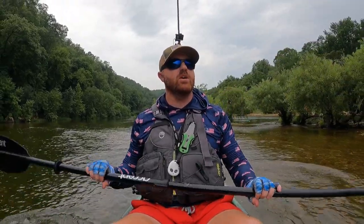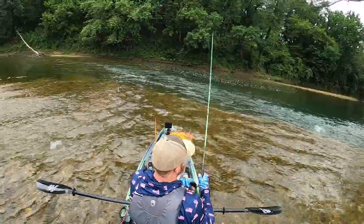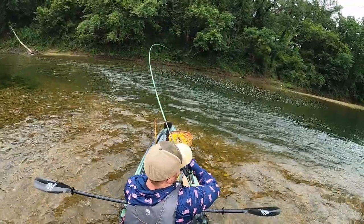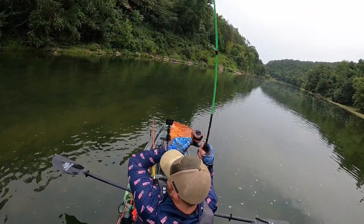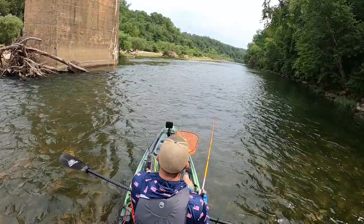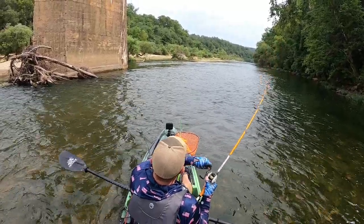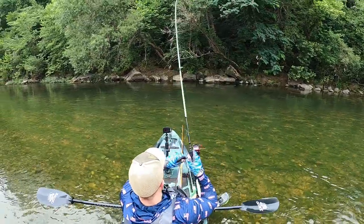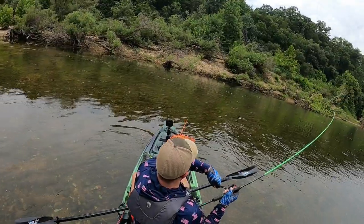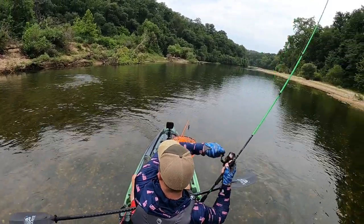Disturbed today because we are on one of my favorite rivers, and that is the National Buffalo River. God, it came out of the water and hit. He's on. He's on. Feels like a nice one. Yeah. It's a nice one. Yeah, it's a good one.